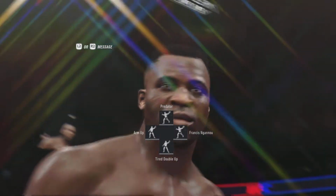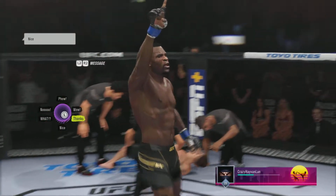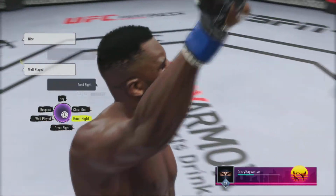Again, the winner here was so aggressive with his onslaught. He wanted to make sure he kept the judges out of the equation. Mission accomplished on that front as he gets the TKO victory here tonight.